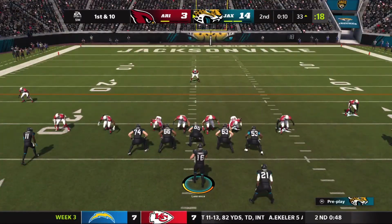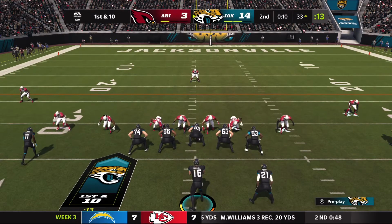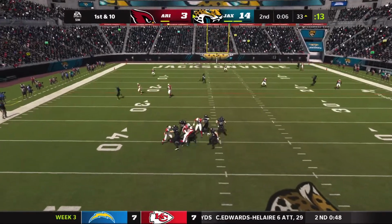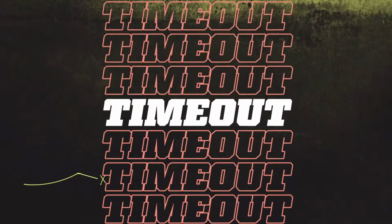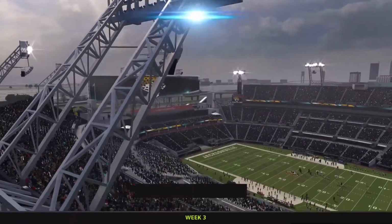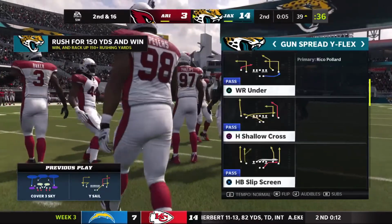So they'll come up 1st and 10 now from the 33. Lawrence going to throw again. And he's going to be taken down. Pressure gets there back at the 39-yard line. And this offense going to elect to burn a timeout with 5 seconds remaining in quarter number 2.